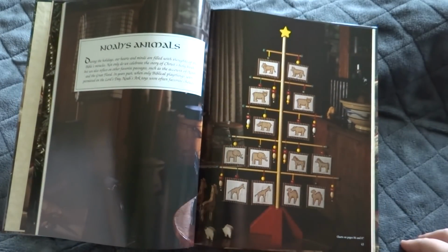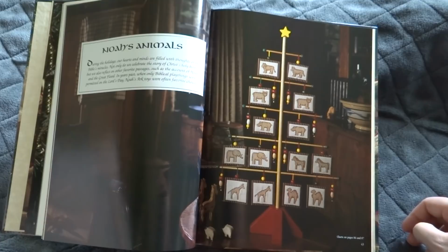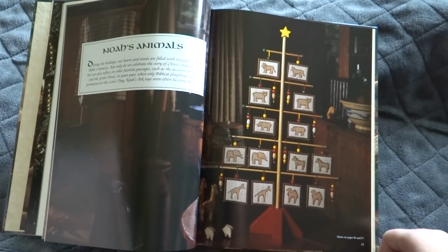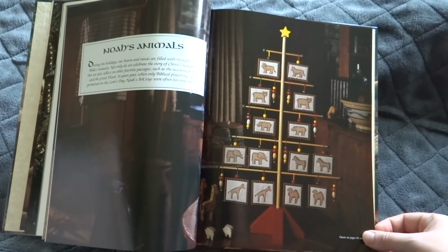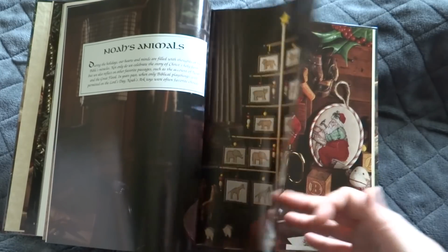Noah's Animals. I would not have associated Noah's Ark with Christmas, but here it is, a Christmas tree of Noah's Ark animals. It's almost like they're animal crackers because they're all stitched in that brown. That's kind of fun.